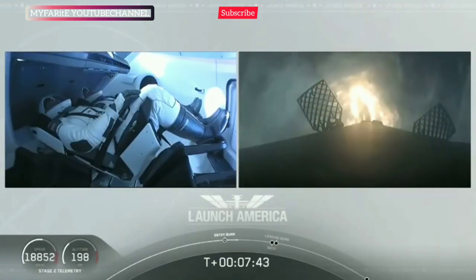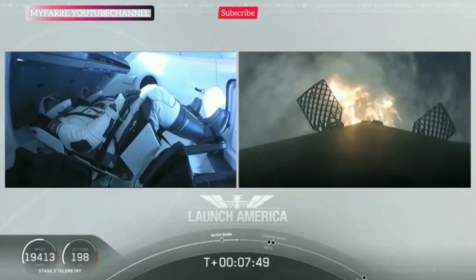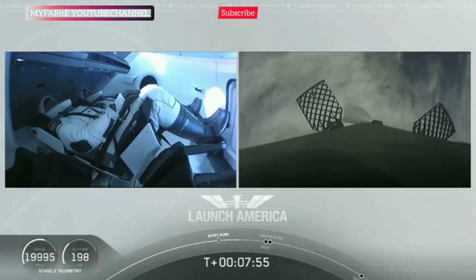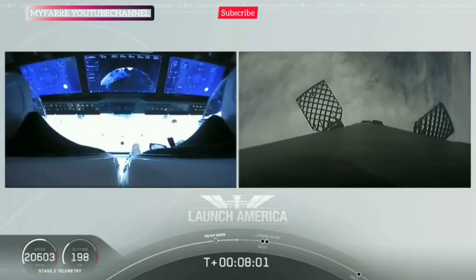While that entry burn continues, we're just about a minute away from SECO. We'll have a number of events all happen in rapid succession: the Stage 1 entry burn shutting down, second engine cutoff, and we'll be looking for that Stage 1 landing burn shortly after. Yeah, actually just within a few seconds of each other.